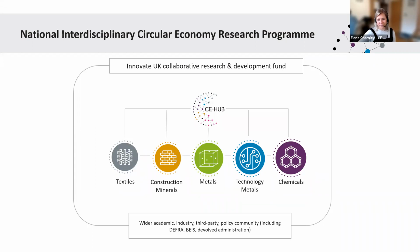So the NICER programme is made up of 5 individual circular economy centres of excellence, each focusing on a particular resource flow. So we have one on textiles, construction minerals, metals, technology metals and chemicals. And then we have a coordinating hub to add value to the programme as a whole. And we're interested in some of the cross-cutting research themes that exist between different disciplines and sectors. And one of the mechanisms that we use to engage the broader circular economy community and carry out interdisciplinary research is that we have some discretionary funding that we use to fund feasibility studies. So that's what we're here for today. So that's the NICER programme.